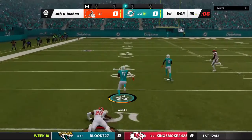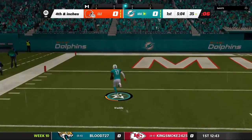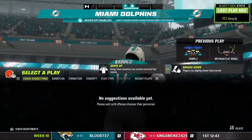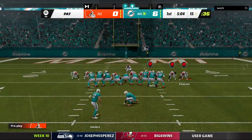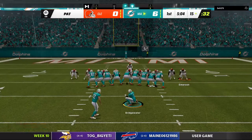Waddle complete. And he's got some space here. And all the way in for a Miami touchdown. A gutsy call. 4th and short. They go for it. Look at the result. Yeah, not only did they go for it, they threw for it.